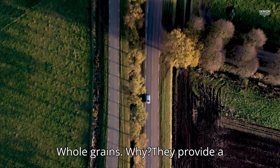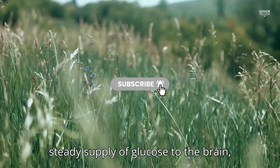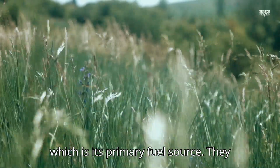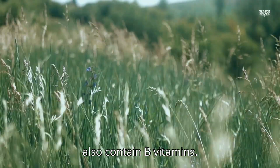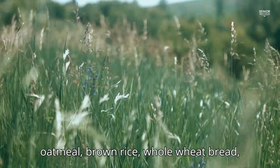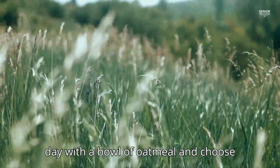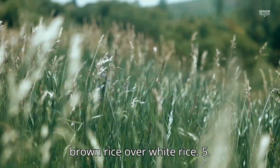4. Whole grains. Why? They provide a steady supply of glucose to the brain, which is its primary fuel source. They also contain B vitamins. Examples: oatmeal, brown rice, whole wheat bread, and quinoa. How to eat them: start your day with a bowl of oatmeal and choose brown rice over white rice.